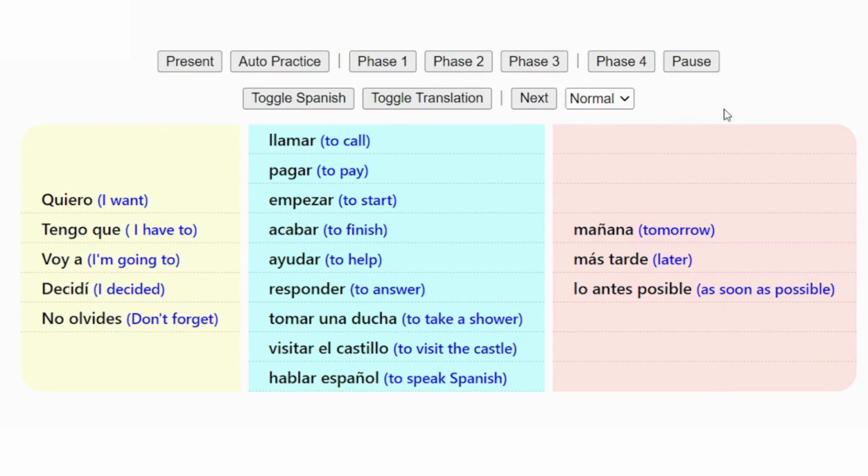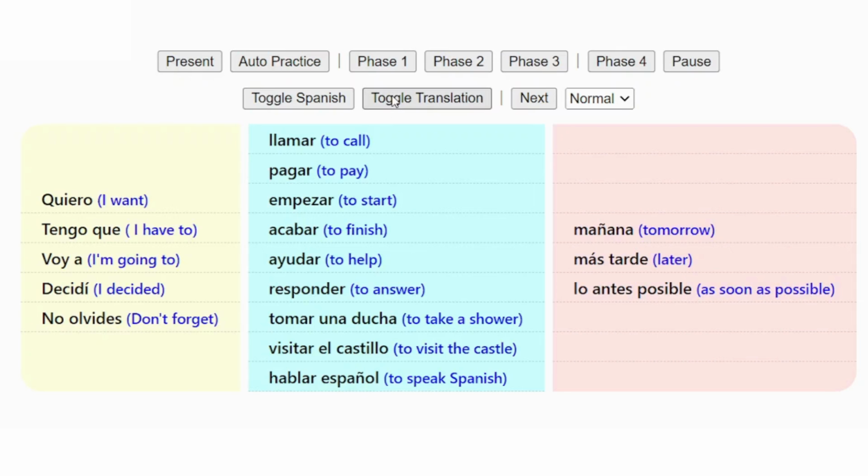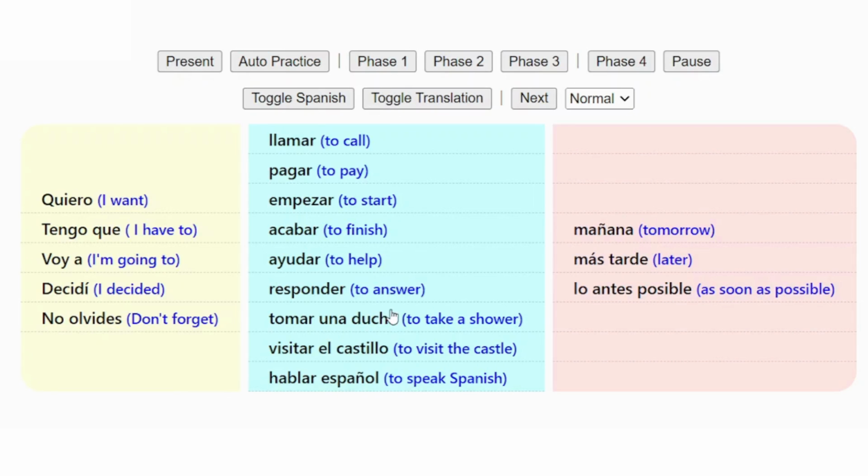Now, an excellent feature of our 100 Verbs program is that you can toggle on and off the English or the Spanish. So let's say we'll just take off the English for the moment. Okay. Which of these meant to pay? Pagar. So don't worry if you didn't get that. Which one was to take a shower? Tomar una ducha. Okay, we'll come back to that in a second.